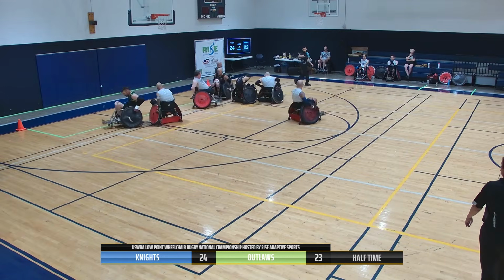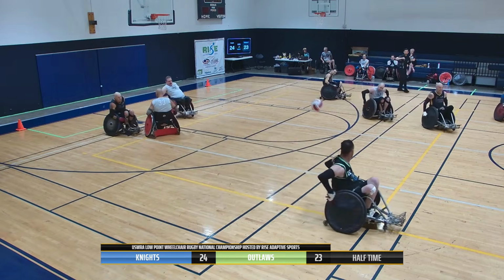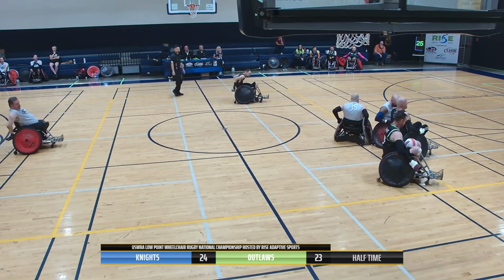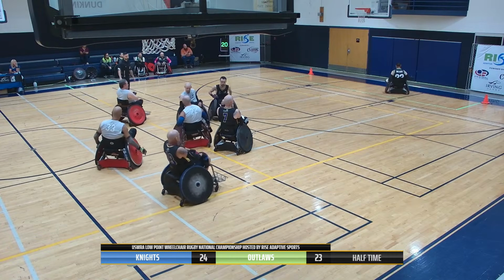Spurley has the ball down low again. Trying to navigate traffic down low in center. Comes out, puts a pass up to Wary. Wary takes the ball up into the front half of the court. Runs into some traffic, but works his way around to the right side, and he will score an easy try.